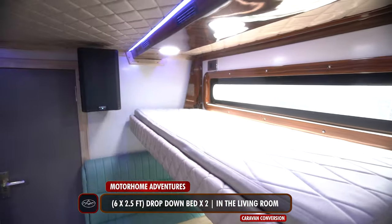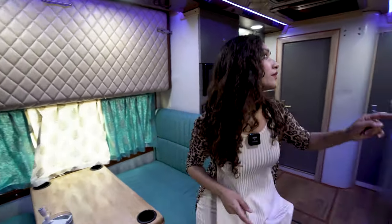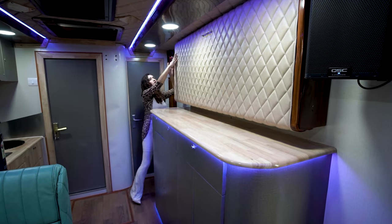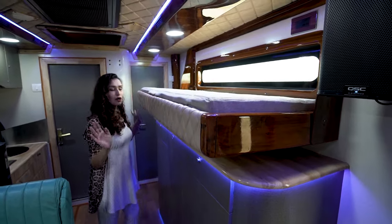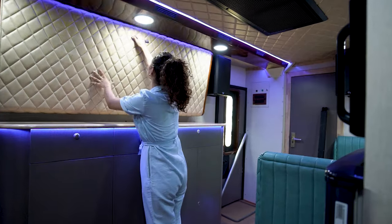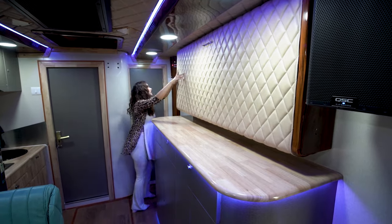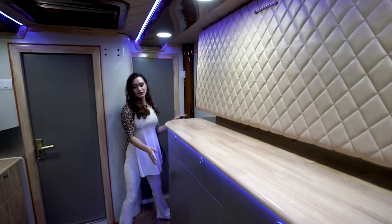Then we have another drop-down bed up right here and another one on the opposite side. So this one right here is another drop-down bed that we have, which we are going to undo from here. And then it simply drops down. Now going to send it back up because I want to show you this wardrobe space.